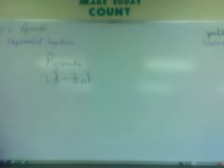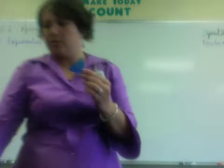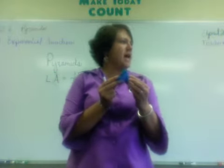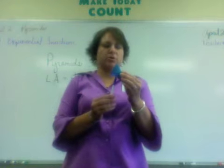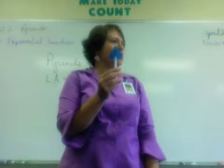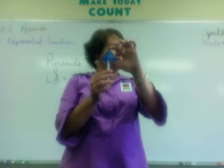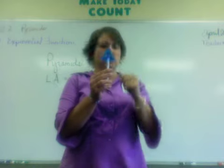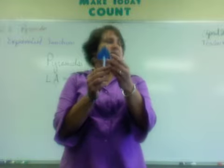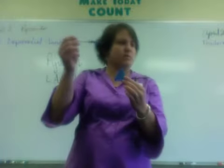If you recall, when we were using our little model, there are 2 different heights when you're dealing with a pyramid. You have the actual height of the pyramid, which is if it was standing on a flat surface, how tall would it be from here to there? The height or altitude of the pyramid goes straight through the center.